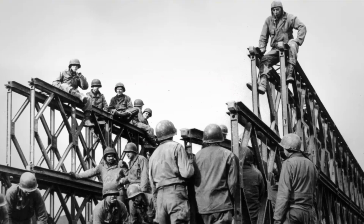The Sangro, in eastern Italy, was approximately 100 feet wide with steep banks. German forces had destroyed all bridges and established defensive positions on the north bank. Allied planners needed to cross the river quickly to exploit a temporary advantage. Royal Engineers planned a double-double Bailey bridge, 2 panels high, 2 panels wide, spanning approximately 110 feet. The construction would happen at night to avoid German observation.